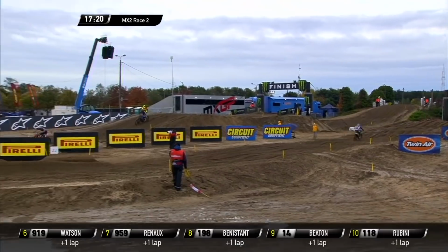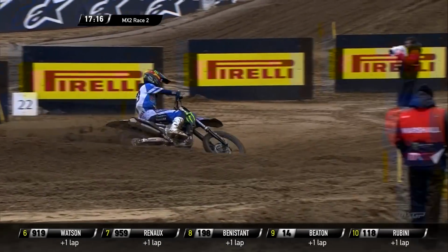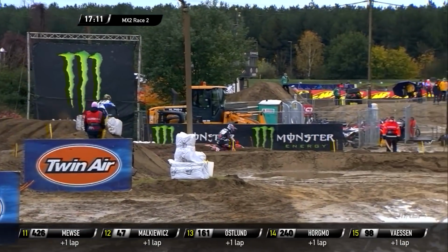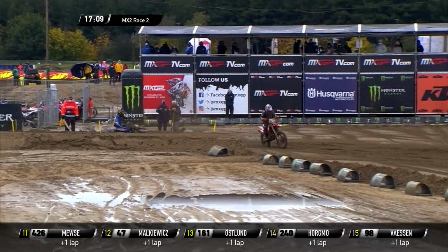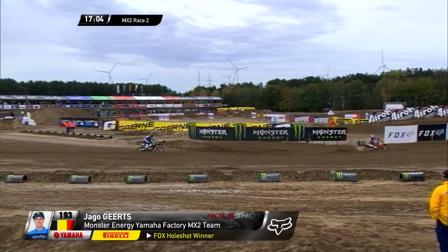Jumping long, closing in on Vial. So the top 3 all on the same points. Van De Moosdijk, Vial, Watson. Jago Geerts could change that here though, as Vial takes a cheeky look over his shoulder. Wants to know who's there.